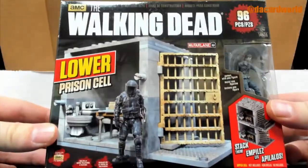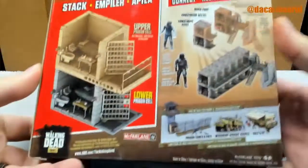No, Charles. The other Charles. All right, let's move that one aside. Holy crap, okay. Oh, it's gonna be that kind of party. It's the lower prison cell.